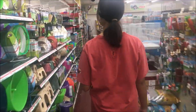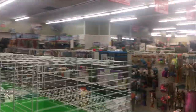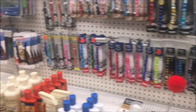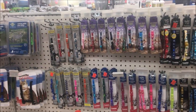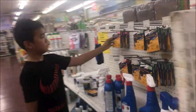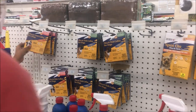You guys know where you're going? Okay. Just remember red box. So what is this though? It just has a collar, but that's for cats. Yeah, that's it, but it's not a red box. Same thing, it's red on the side.